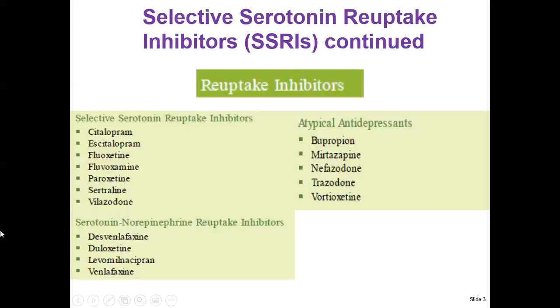Here we see some examples. Selective serotonin reuptake inhibitor examples are citalopram, escitalopram, fluoxetine, then paroxetine, sertraline, and also vilazodone. So the names of these medications are important for the NCLEX board. At least citalopram, escitalopram, paroxetine, sertraline, and fluoxetine.